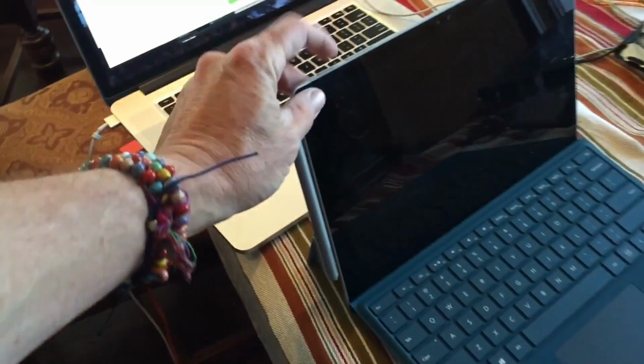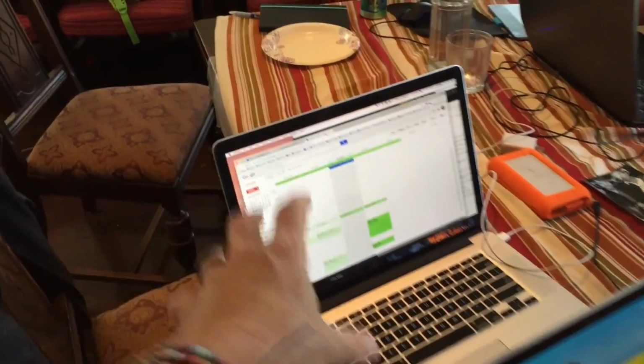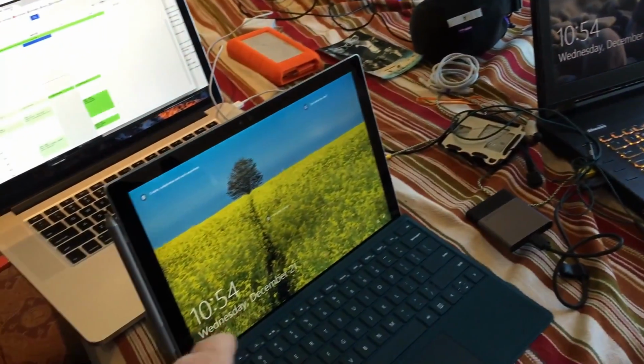Where are we at with this whole conversion? Okay, I'm about 90% done, and it's been pretty easy to move everything from my Mac over here. And then I have put a lot of other stuff on here.